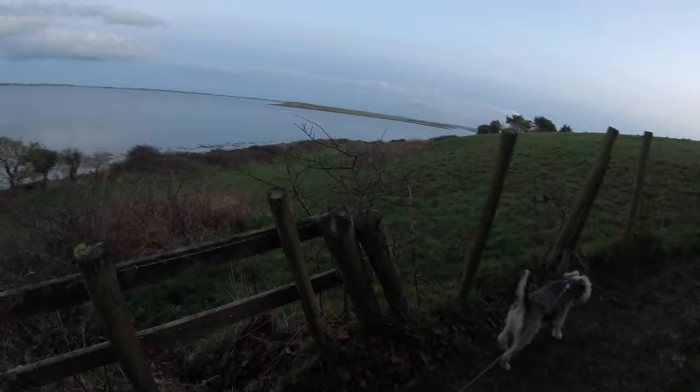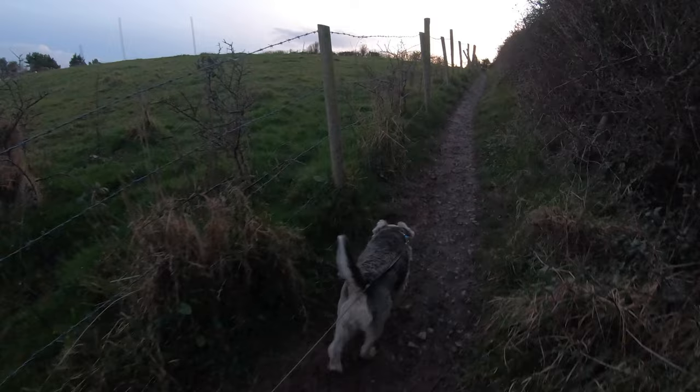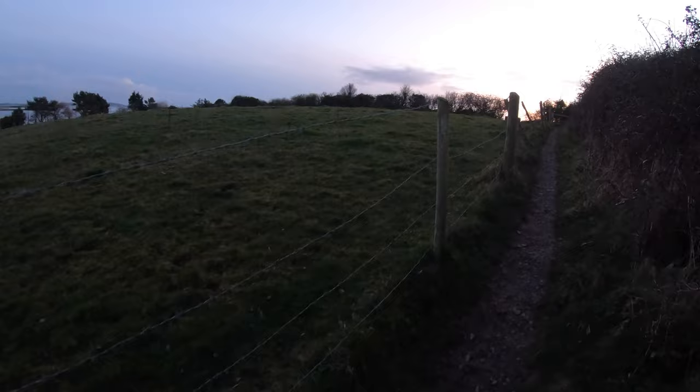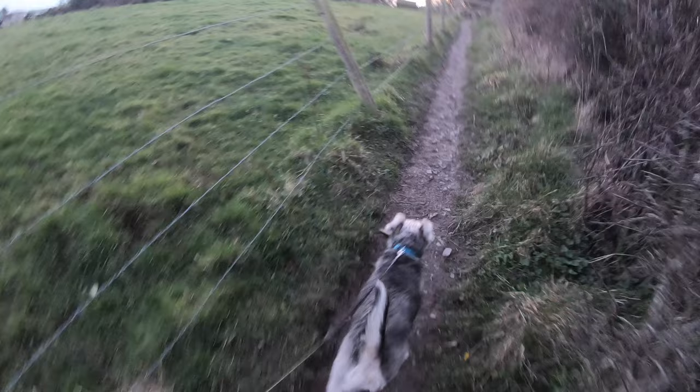I think I mentioned on an earlier video that you can camp on some of the islands in Strangford Lough. I think there's one called Salt Island that has a bothy on it. So now that me and Rosie have bought a paddleboard, that might be a trip to do in the summer. I'm not sure if that's it over there. There's a house on that one anyway. I think somebody told me there were 99 islands in Strangford Lough. I'll have to look that up.